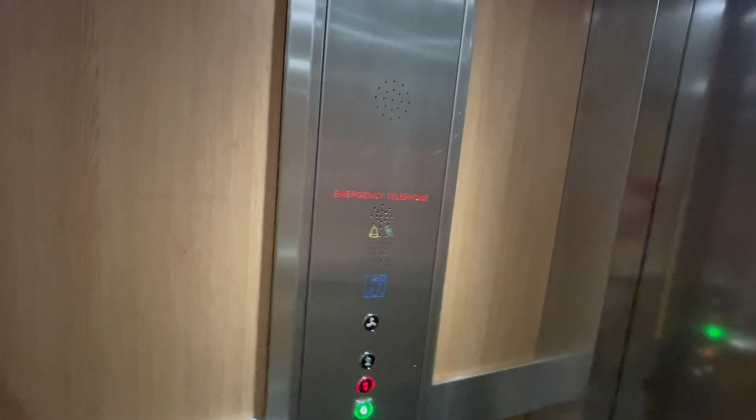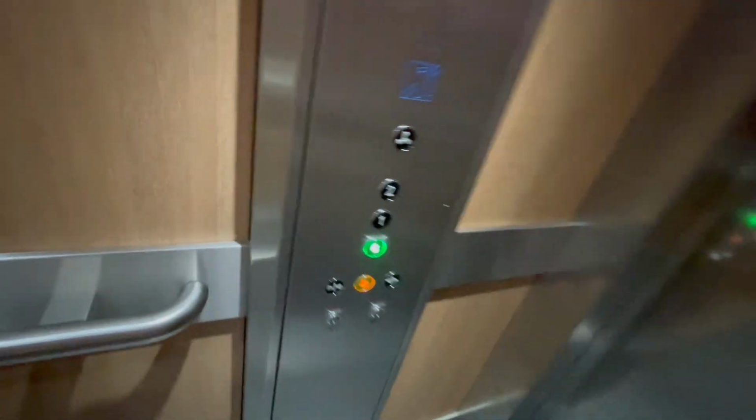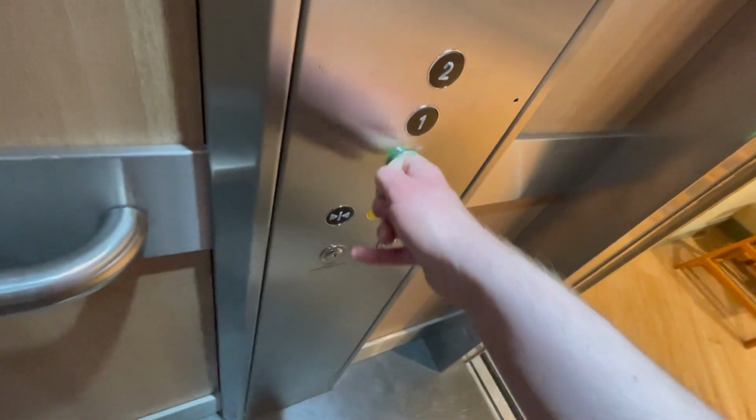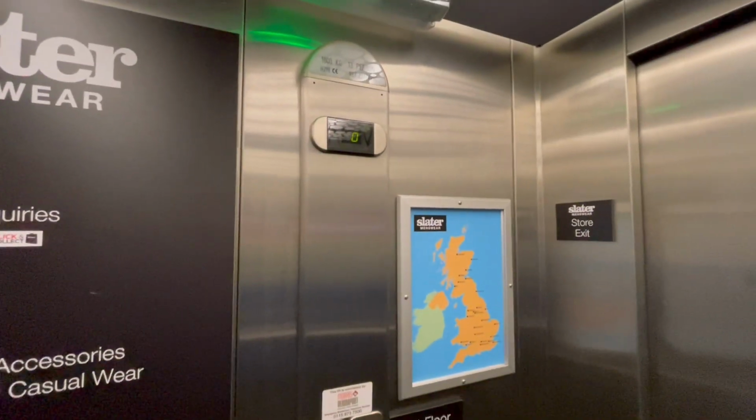This lift is really slow, extremely slow. Well, one, let's go back to ground. Going down. Ground floor. Alright, this is the lift at Slater's Menswear in Cheltenham Town Centre.